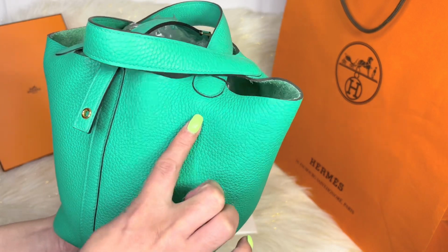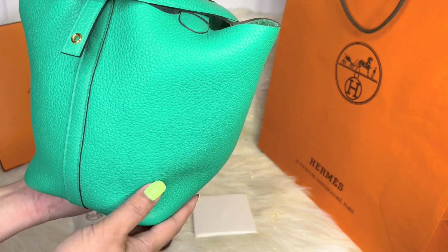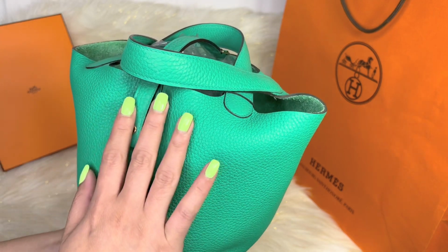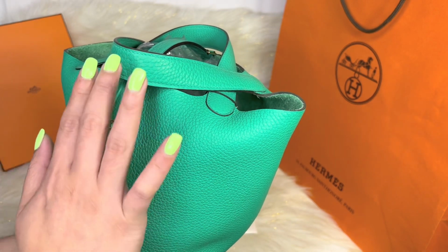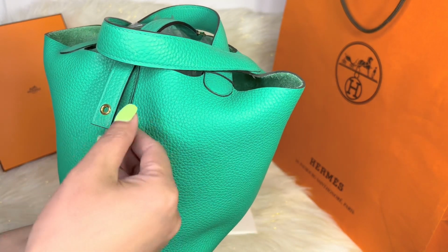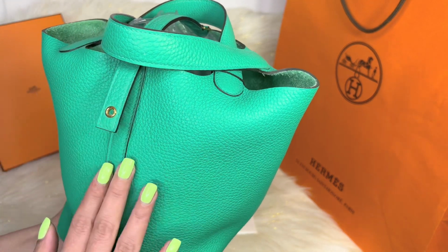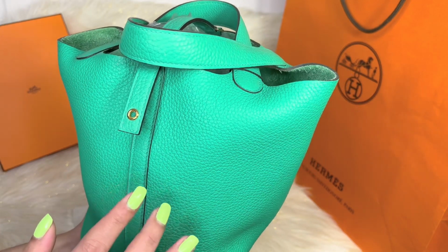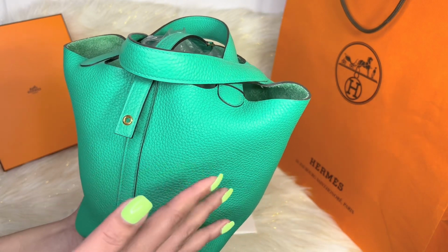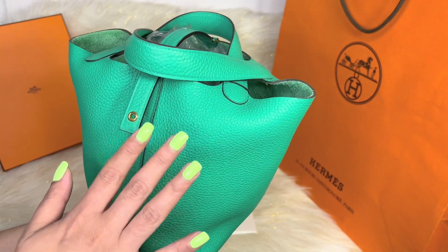You guys can see that. It is really soft. And look at the stitching. I know I am so obsessed when it comes to stitching. This one has a tonal stitching, which means that whatever the color of the purse is, that is also the color of the stitching. So the stitching right here is also in green. I'm not sure how it would look if the stitching were in white, because the white would pop out a lot more, but I think it would look awesome.